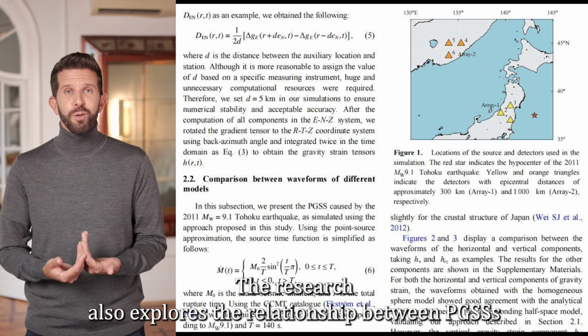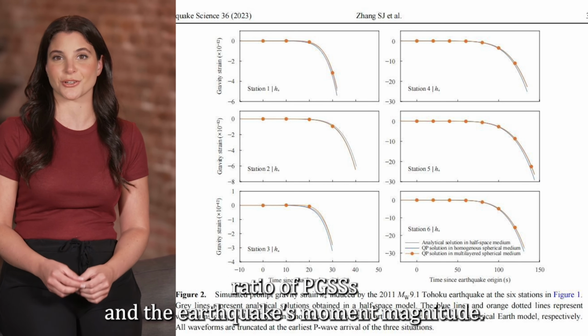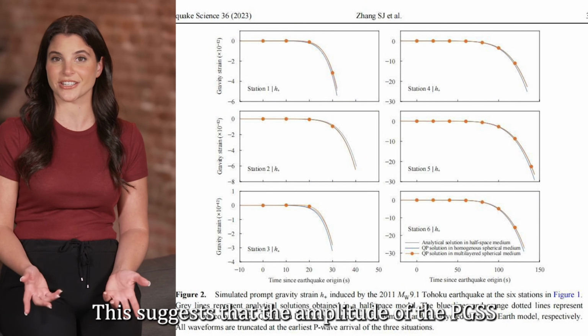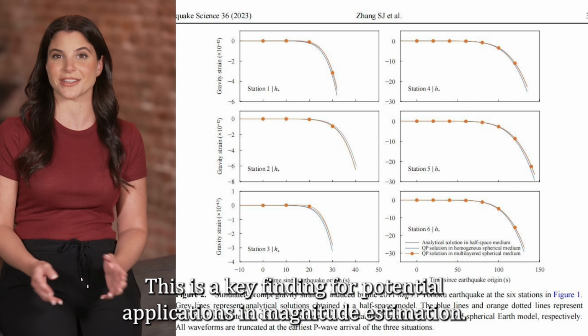The research also explores the relationship between PGSS and earthquake magnitude. What did they find? They found a strong correlation between the signal-to-noise ratio of PGSSs and the earthquake's moment magnitude. This suggests that the amplitude of the PGSS signal is directly related to the size of the earthquake. This is a key finding for potential applications in magnitude estimation.